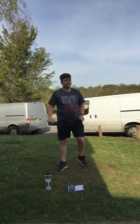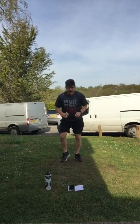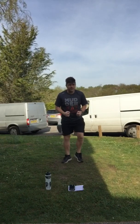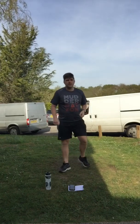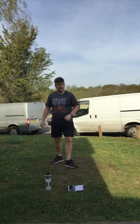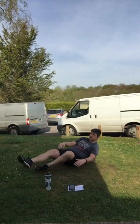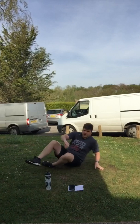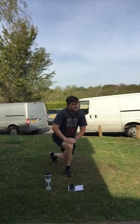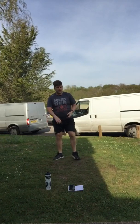Then there's going to be runner bean. I want to see you sprinting on the spot for a count of 5. And then baked bean. Baked beans, they like to lie in the sun and sunbathe. So you're going to go all the way down on the floor, and then back up again. We're going to do different variations of those.